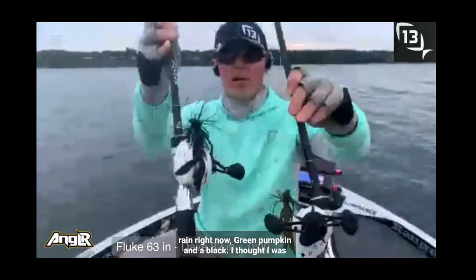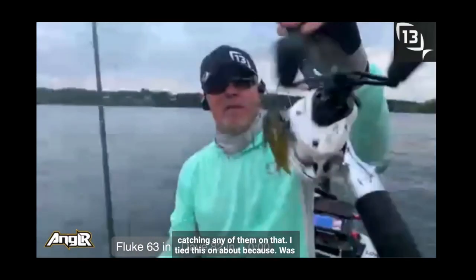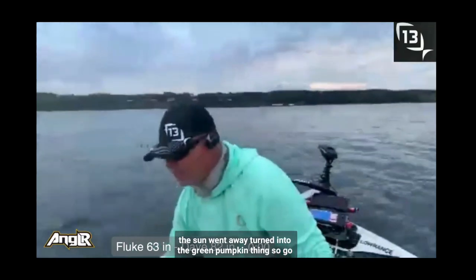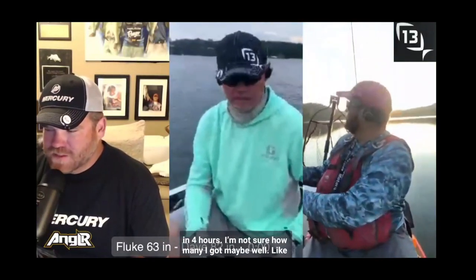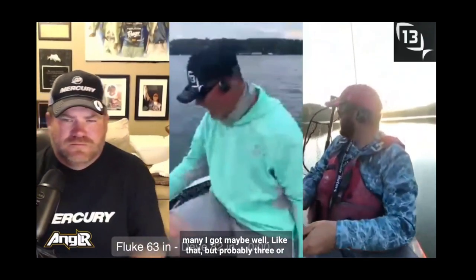I thought I was going to catch them all on black, actually. Then I ended up not catching any of them on that. I tied it on with 10 minutes to go before we started fishing, and that's what I caught all my fish on. So you just never know, but it was a lot of fun. I wish I could have showed you what Presque Isle Bay is really like. I'm not sure how many I caught, maybe 12, something like that, but probably 14 or 15. Should have caught three or four times that many, but just one of those days.